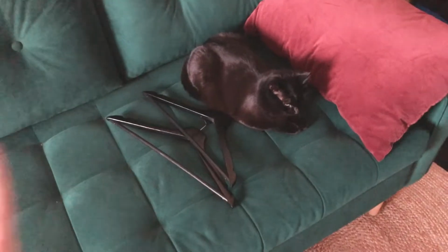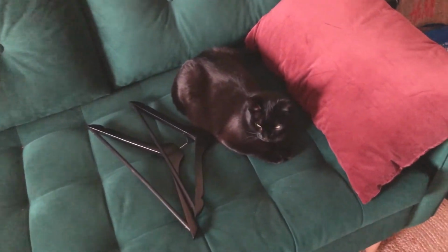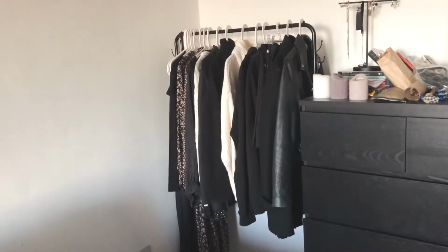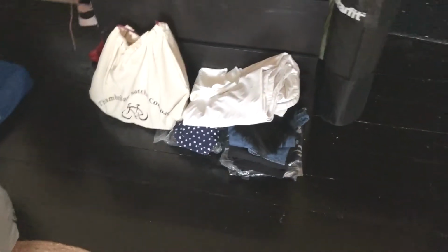Hey guys, it's me again, so let me show you what I got. Okay, these two hangers, I'll give them to my brother because, as I told, they don't match my current ones.